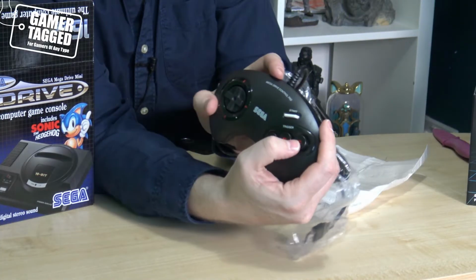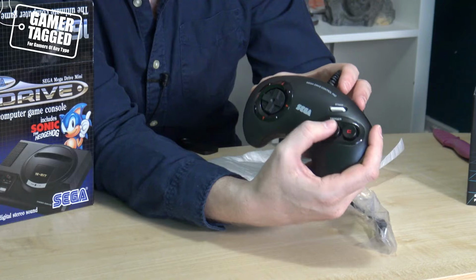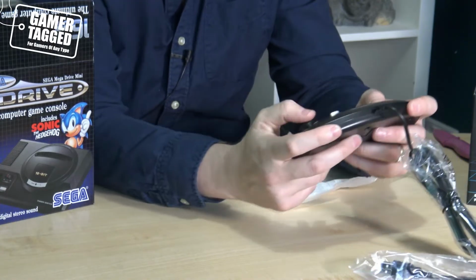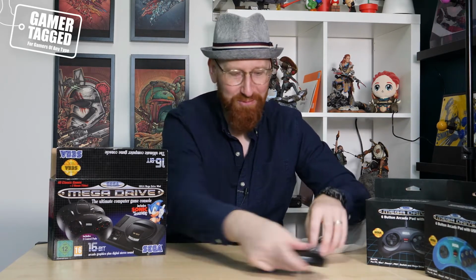It always was a gorgeous controller. Honestly, way more comfortable than the SNES controllers. You can argue all you like, but I know I'm right, especially for me. This is just insanely beautiful. If I just hold that around to the camera, you can really get a little bit of a look at just what it's like. I mean, the buttons, I don't know if it's just the way I remember it, or if it is the way it actually was, but it feels just like the original controllers. That is fantastic. So we'll pop that to the side there.